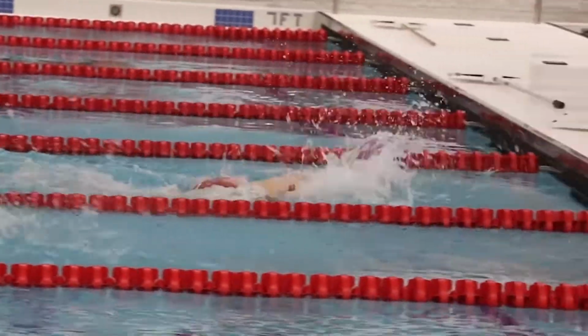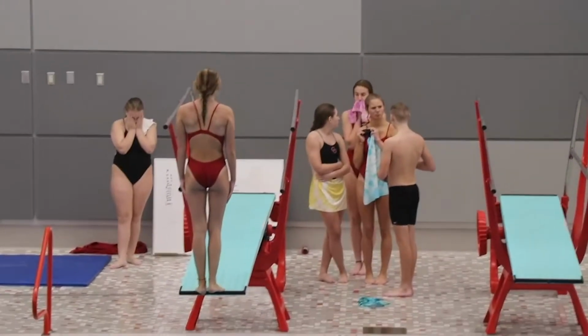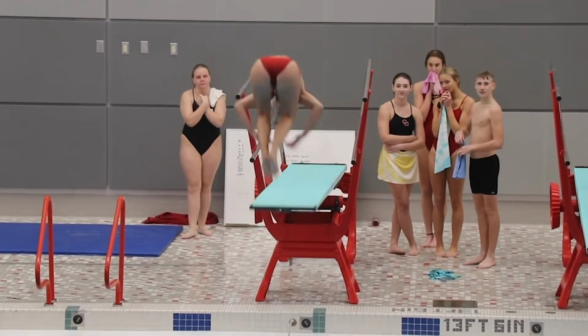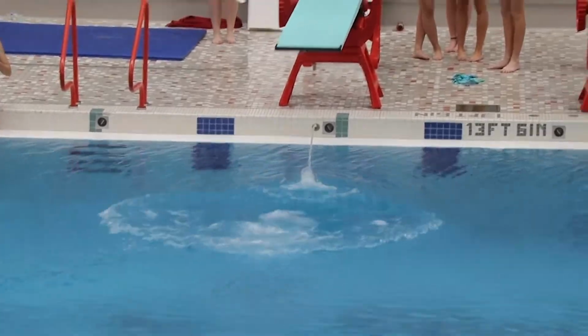A supportive and focused team, combined with Center Grove's brand new natatorium, will bring a whole new environment for the Trojans, as both the girls and boys swim teams look to reclaim the county titles.